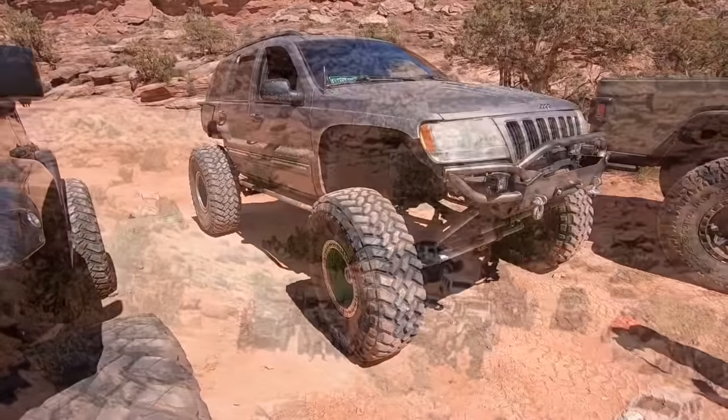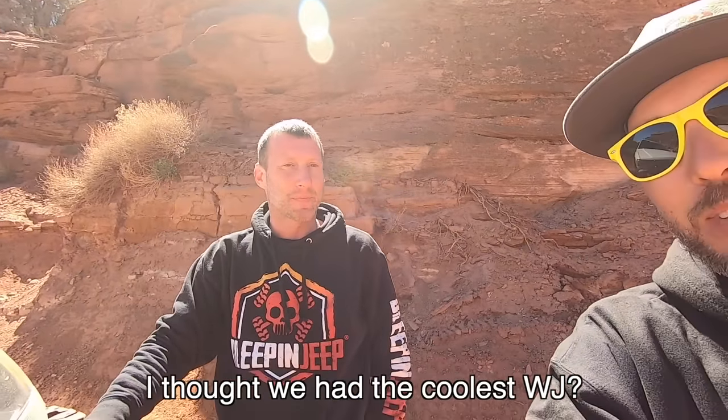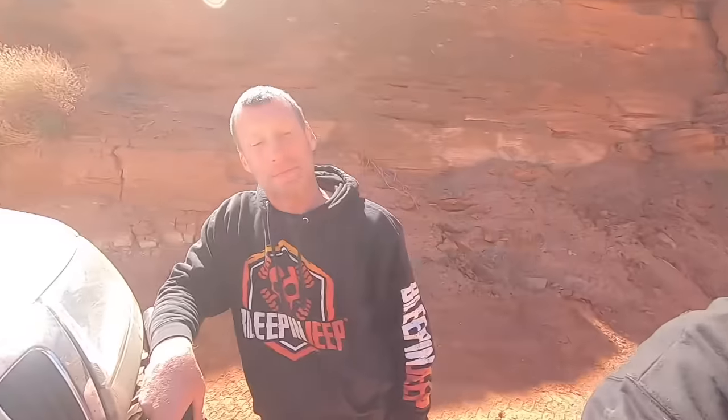Josh, look at the back of the pack back there. There's a silver vehicle. Oh, I've seen it already. I've been eyeballing it. You got competition. Mm, that's all right. I thought we had the coolest WJ. Did you lie to me? I might have. Is it safe to say at this point that Jeep won? I don't know. We haven't made it to the end of Rocker Knocker yet. He might pull out all the stops next. Yeah, he might. Reckless abandon now.